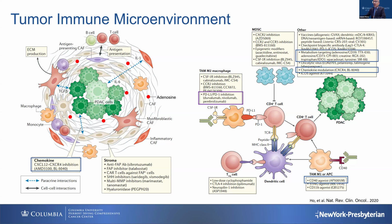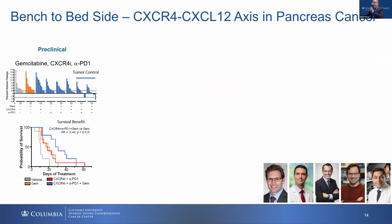The two pathways I'm going to focus on are the CXCR4 CXCL12 pathway, where cancer-associated fibroblasts release CXCL12 that forms a shield and doesn't allow CD8 T cells to infiltrate into the tumor, and the adenosine pathway. This was work done by myself and collaborators, where we took genetically engineered mice programmed to get pancreas cancer, as they have a mutation in KRAS and P53, and we combined chemotherapy with gemcitabine, CXCR4 inhibitor, and anti-PD-1, either alone or in various combinations. As you can see on the bottom left, chemotherapy with gemcitabine, CXCR4 inhibition, and anti-PD-1 really resulted in a survival benefit. We did a lot of correlative analysis that I don't have time to show you.